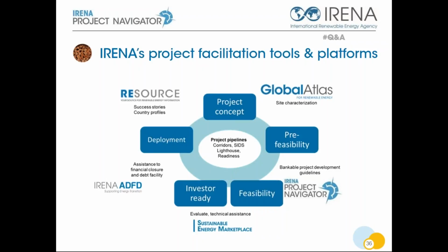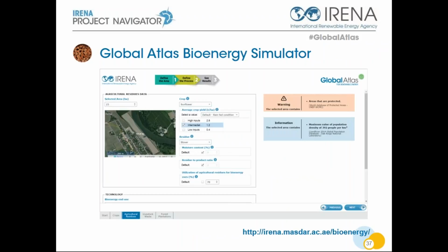Together, we try to provide project development assistance at all stages of the process. To go into an example, the Global Atlas launched a bioenergy simulator, which gives its users the ability to estimate the potential yields of bioenergy produced anywhere in the world. And it's now actually looking for the public to help it validate its data and make it better. So that's one of the tools.